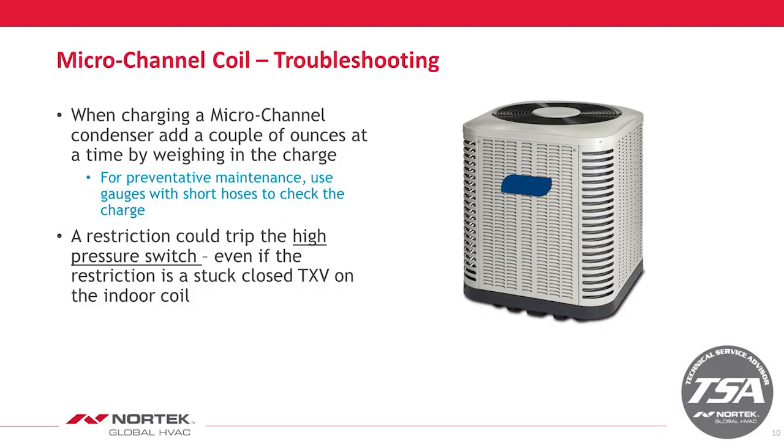When it comes to preventive maintenance, use gauges with short hoses to check the charge. So again, with microchannel using less refrigerant, if you use really long hoses, you're going to be taking more refrigerant out of the system than you would with shorter hoses.